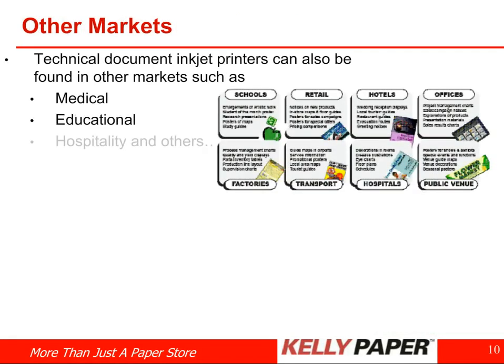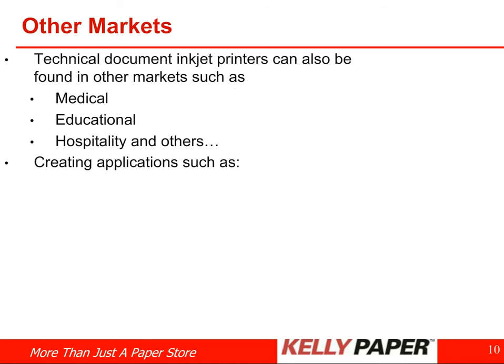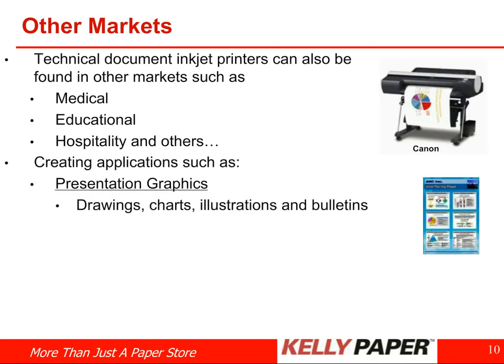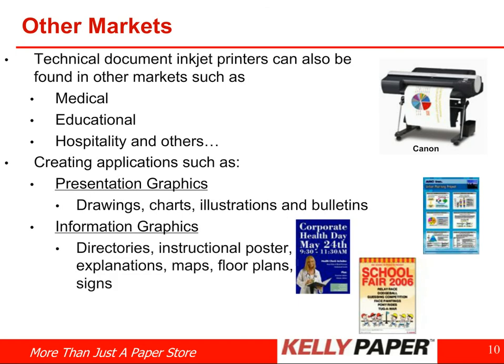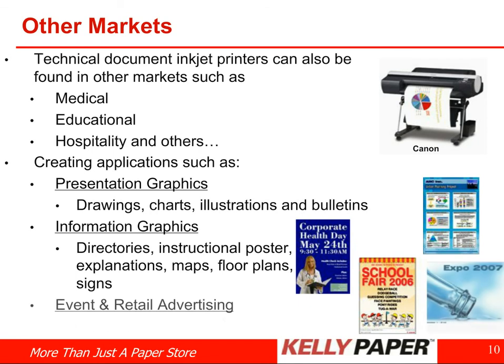Technical document inkjet printers can also be found in other markets such as medical, education, hospitality, and others, creating applications such as presentation graphics, printing drawings, charts, illustrations, and bulletins, or creating information graphics, printing directories, instructional posters, maps, floor plans, or signs. And last, there is event and retail advertising, printing signs, displays, and graphics.